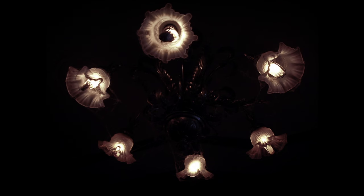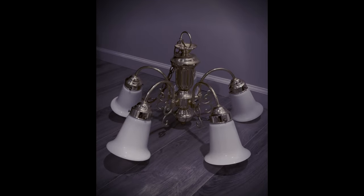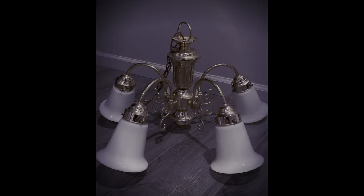For this next project, I was inspired by some of the chandeliers that hang in the Haunted Mansion. I wanted an antique chandelier in this style that I could hang in my space, but since I couldn't find one in my price range, I found this one for 25 bucks at a thrift store and decided it was close enough that I could take it the rest of the way.